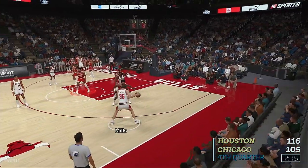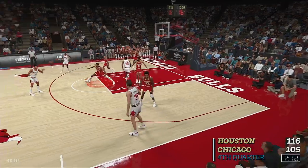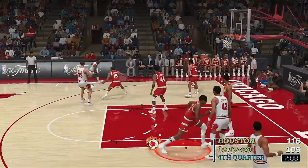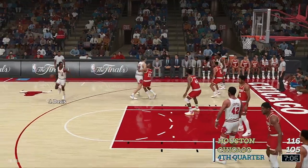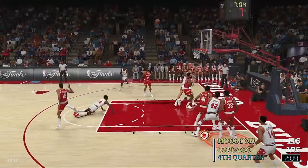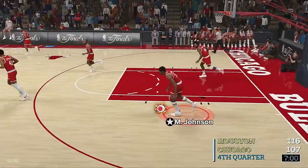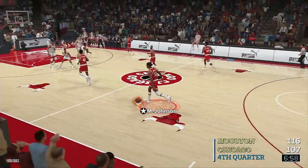Pass to Mills. Here's Valentine. Outside, Davis. Shoots over Johnson. It's good, and the Rocket lead is cut down to 9. They're back within single digits after that one from Davis.